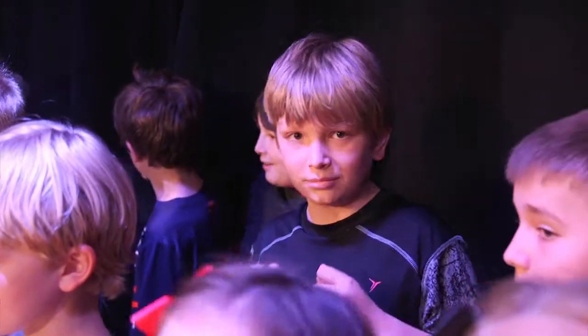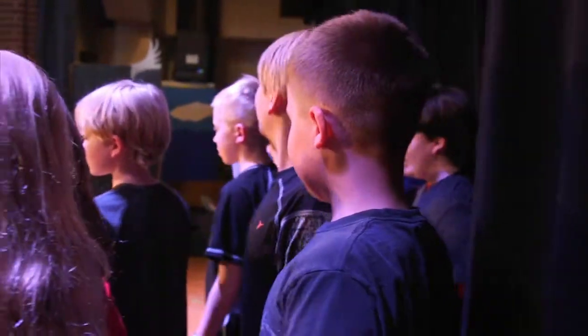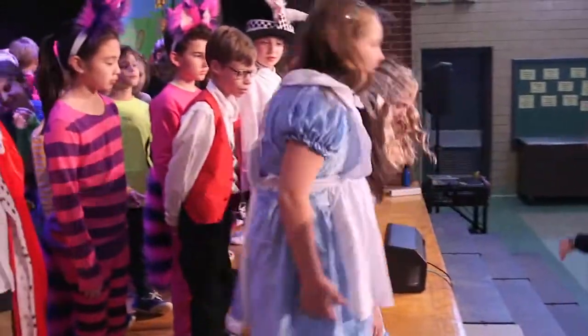Even if you're not in the front the entire time, it's great because you know you're contributing to the play as a whole. And then at the end when you go out and bow, it's like a really big feeling of importance and belonging.